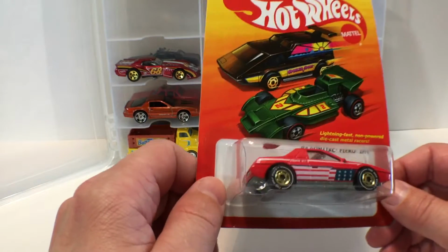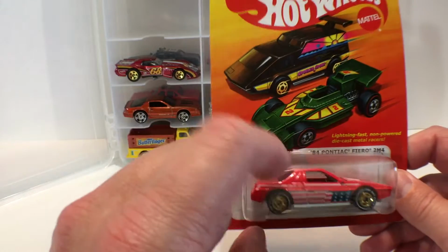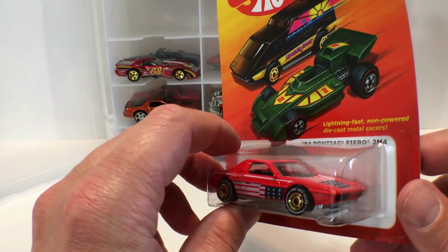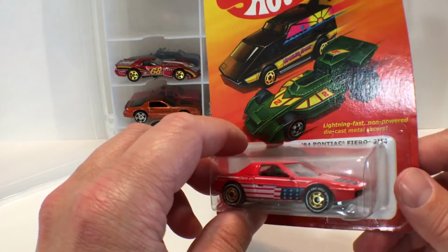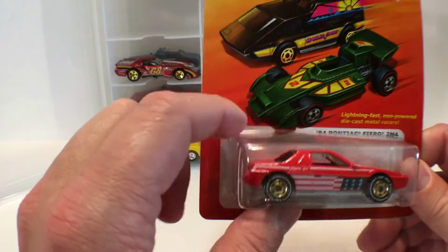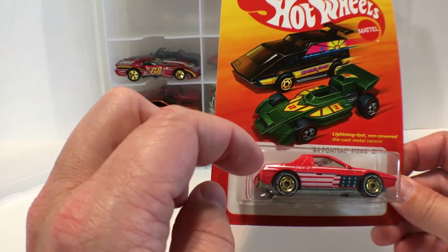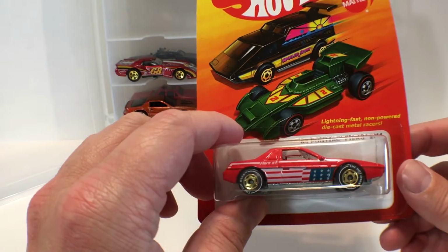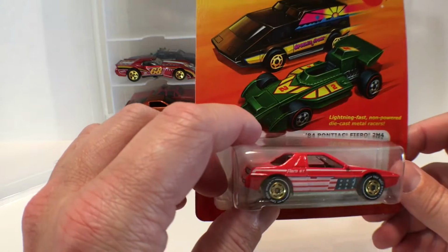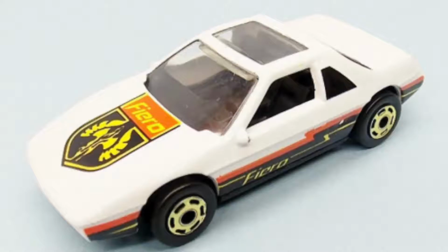Now this one was actually released in 2011, so it's not super old, but this is something that they did release back in '84, '85, I think 1985. So they released the '84 Pontiac Fiero first in 1985, and this is a recast that just happened in 2011. In '85 they released this first in white. If I have a picture of it, I'll throw it up there for you guys to look at.